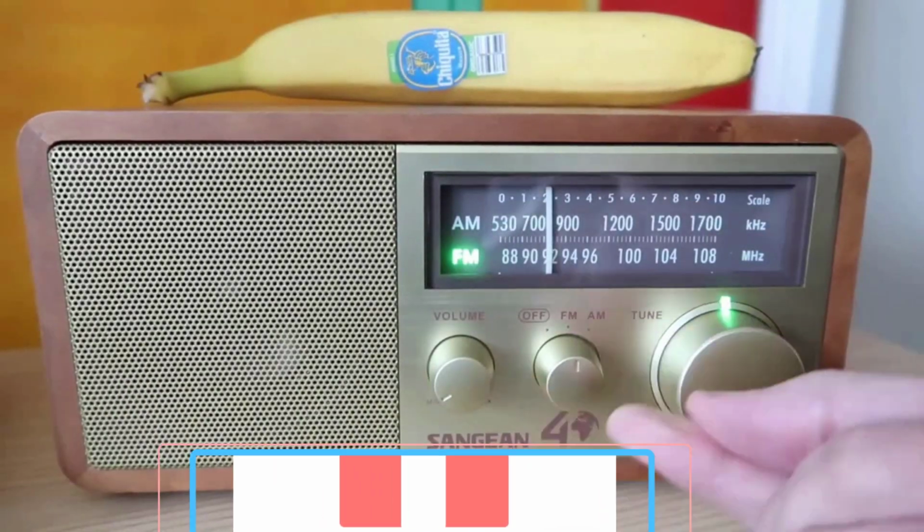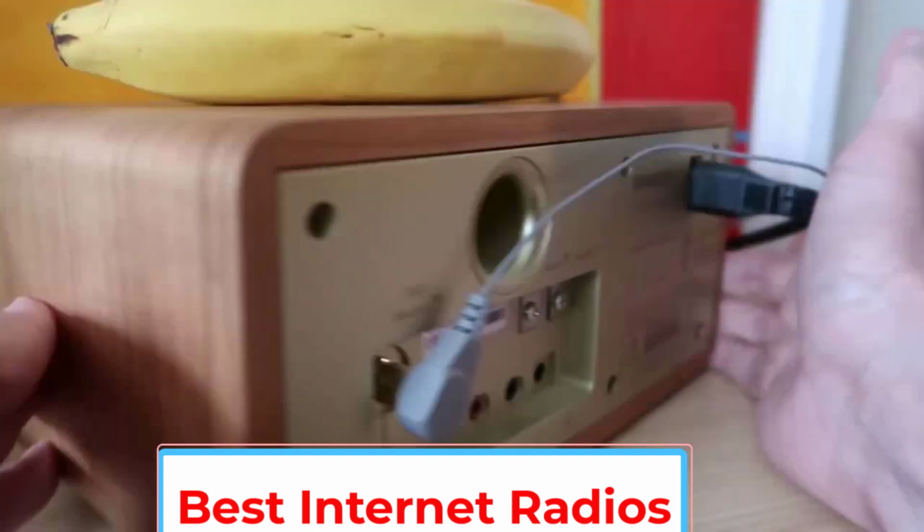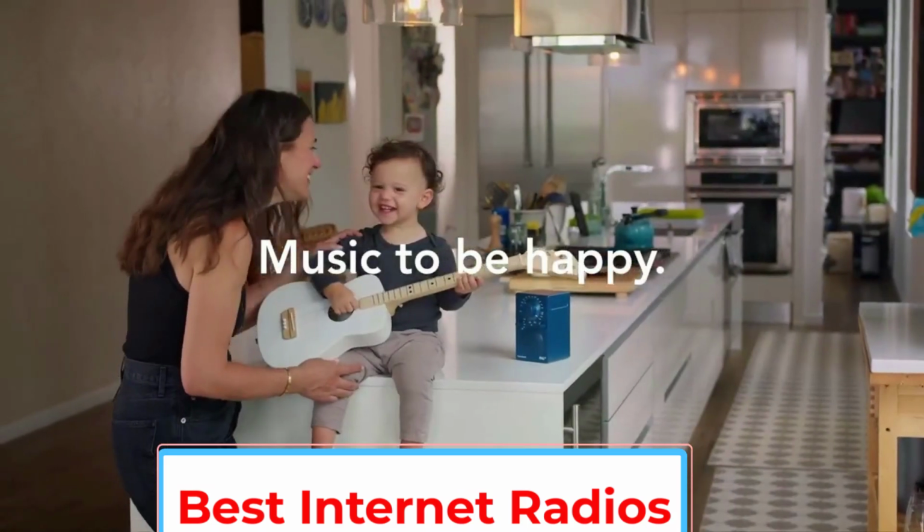Are you looking for the best internet radios? In this video we will look at some of the 5 best internet radios on the market.